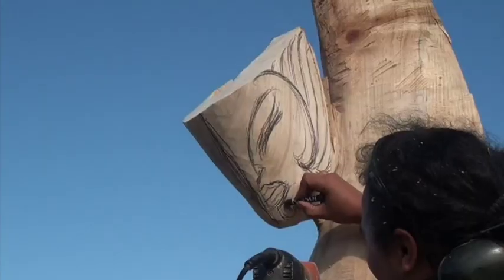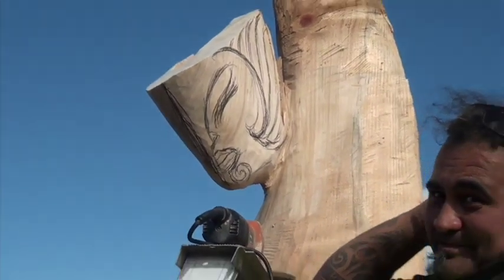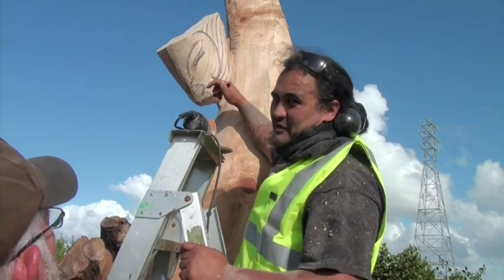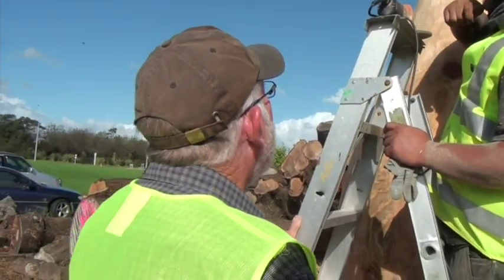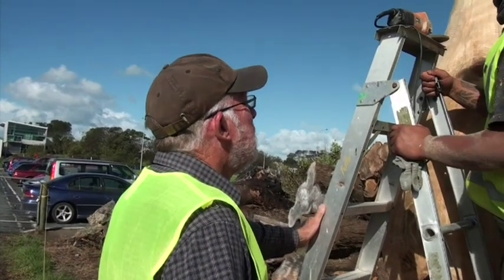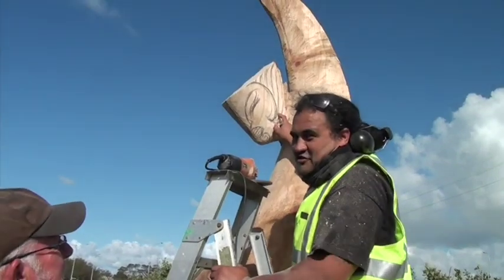Joe, I see you're roughing out a face there. How long before you start carving? I'll get into it straight away, probably in the next 5 minutes I'll start the face. But I see you've got a bit of assistance from this man here, holding the ladder for you. Yeah, Jim, he's been helping me all the way through. Moral support. This was going to be a flower, but Jim suggested it should be a head.